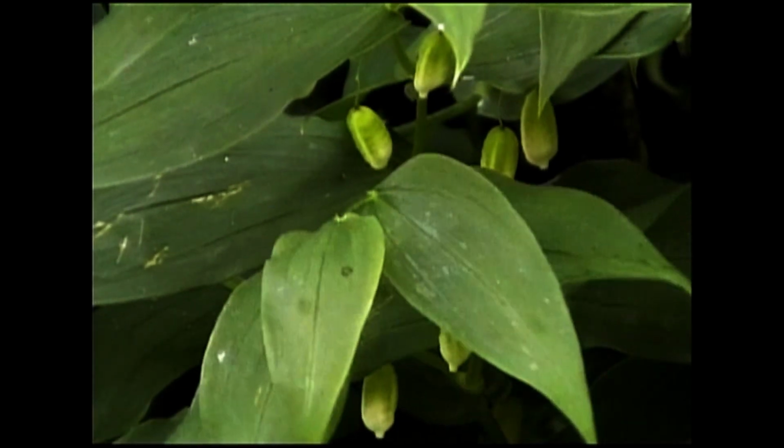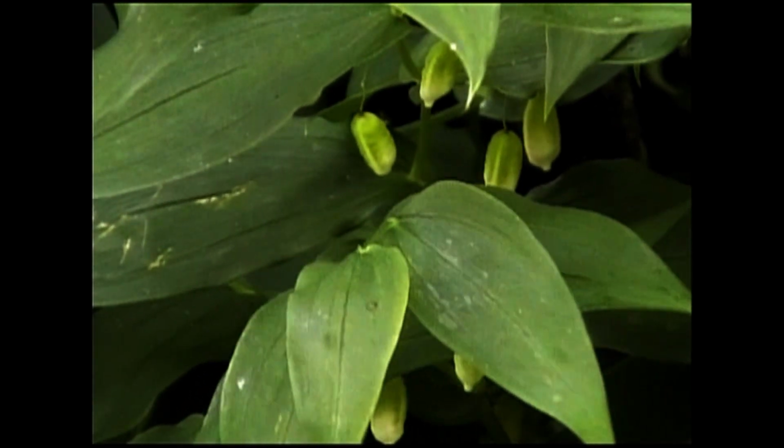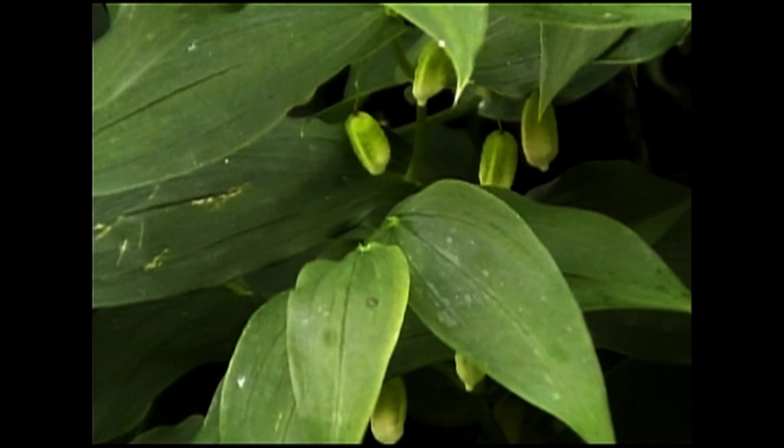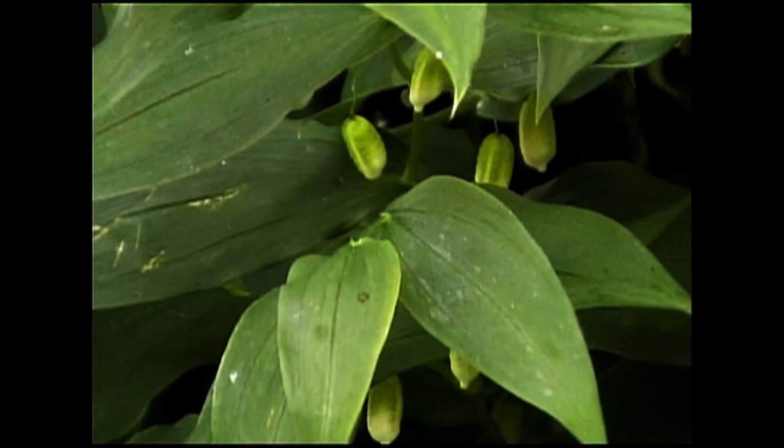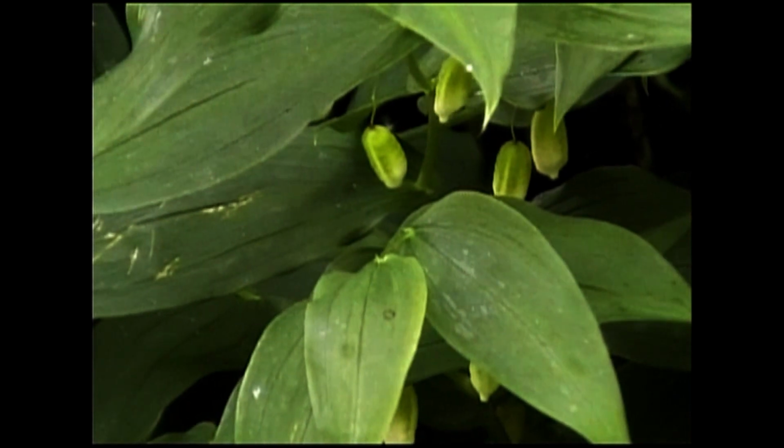This watermelon berry plant is also sometimes called a cucumber plant, and the plant itself as well as the berries are edible. These are just about half, maybe a little more than half their full size, and they haven't started to ripen yet.